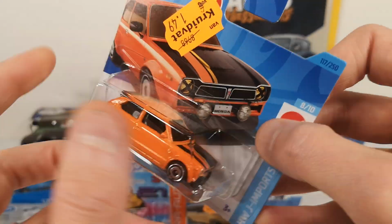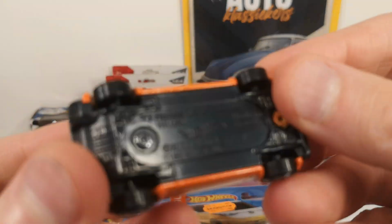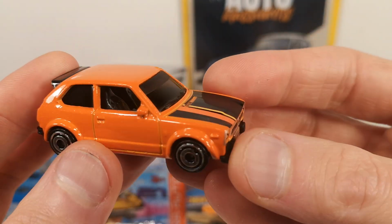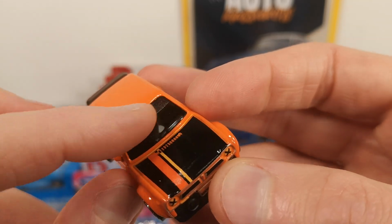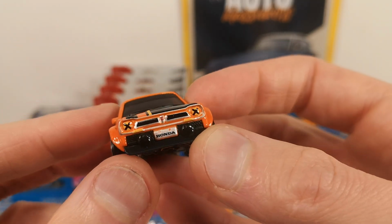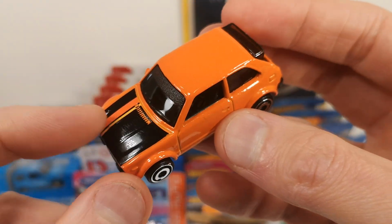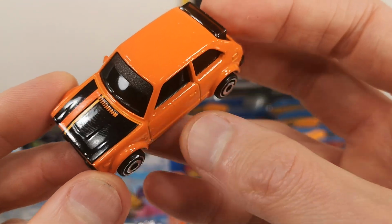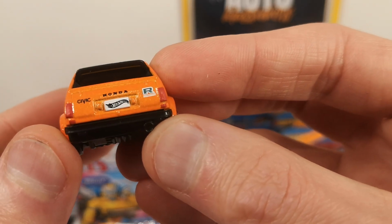1973 Honda Civic Custom. Orange. I like the structure here on the windscreen, windshield, for the banner. Front end nicely tampoed. And just the hood or bonnet with a fingerprint in the paint, interestingly. And we got the backside done too. Nice.